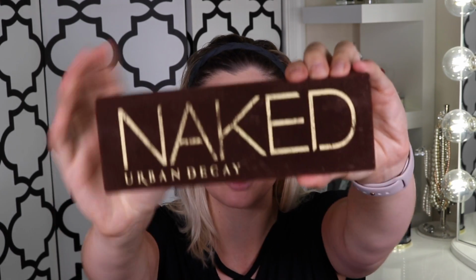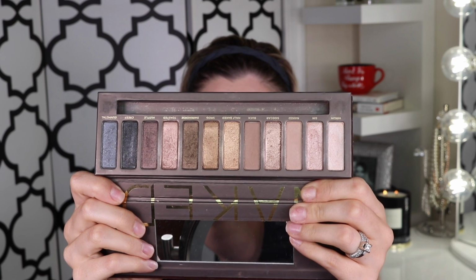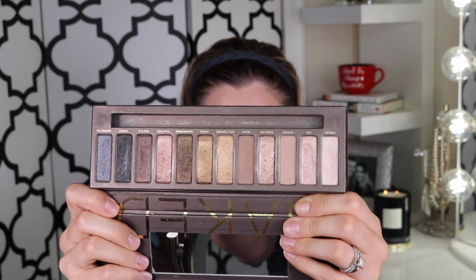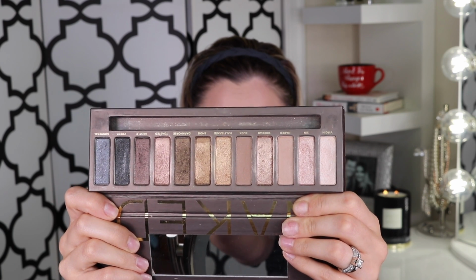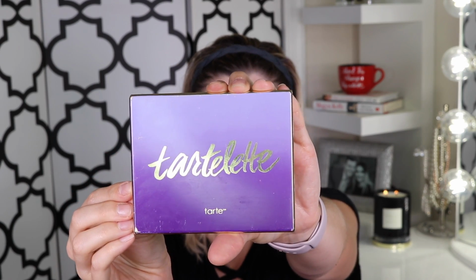Okay, so I looked through my palettes and I think the best 2 palettes for everyday workwear are the Naked Urban Decay one. And the colors look like this. Very natural, very warm tones. I think it's a beautiful palette and you can do a lot with it. And I think the colors are just perfect for everyday workwear. Second palette is the Tarte Lip palette and it looks like this. And I've had both of these palettes for about 4 or 5 years now, I think.